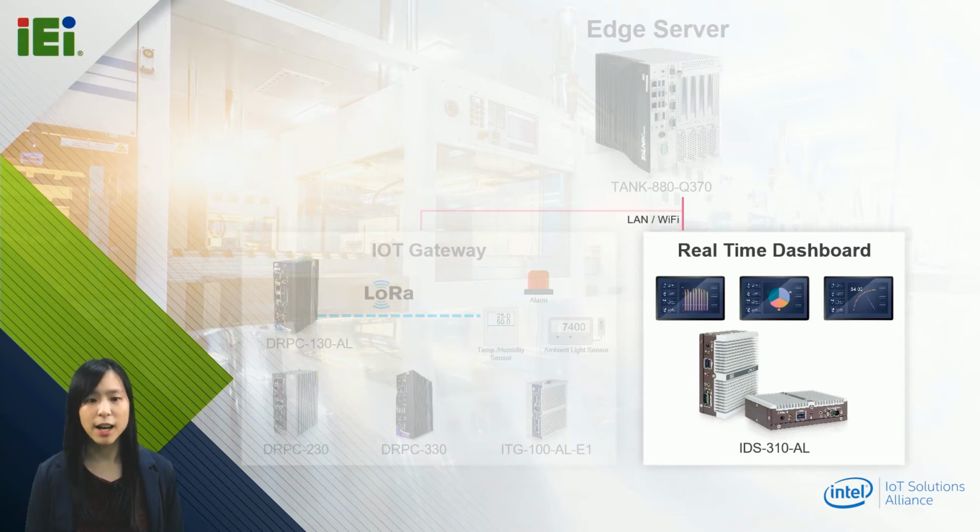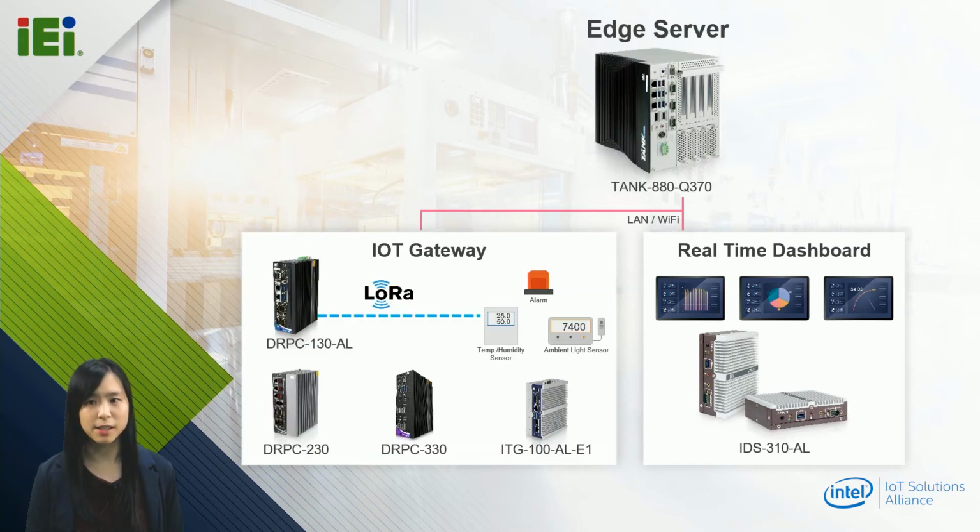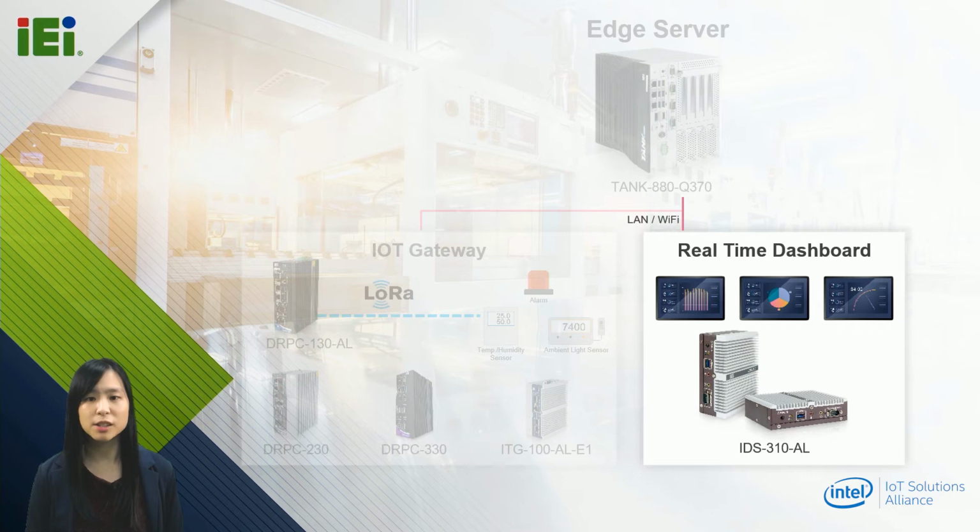There are 3 production lines for IEI small box PCs. We have the DIN Rail Box PC, DRPC series, the Ultra Compact Box PC, ITG series, and the Multiple Display Output, IDS series. The IDS series is the only small box PC that contains multiple display outputs.